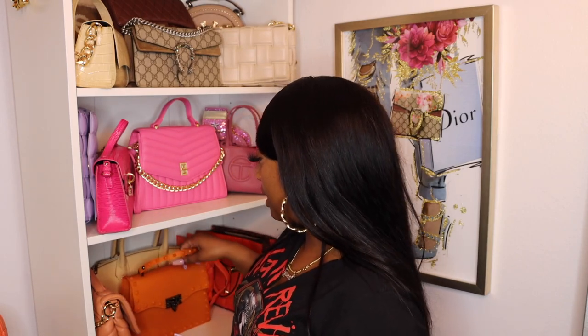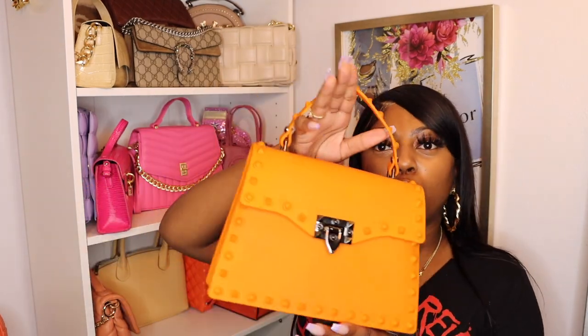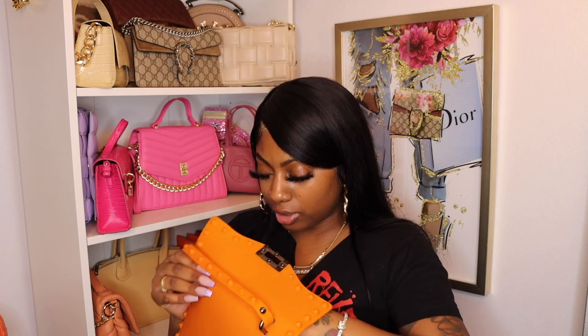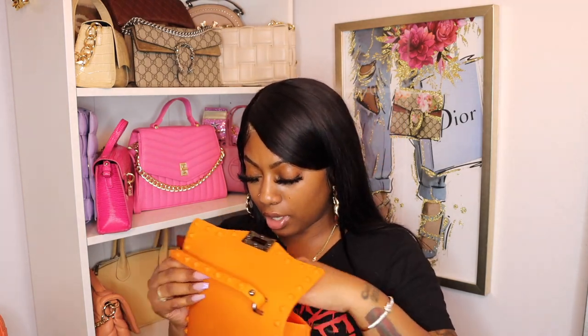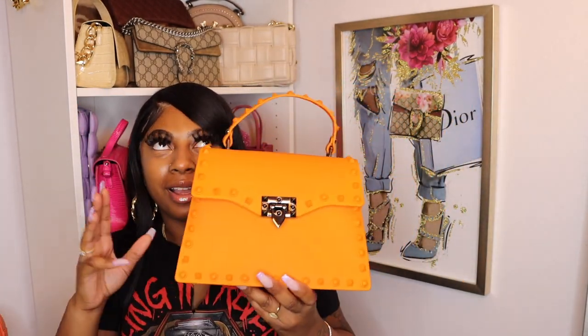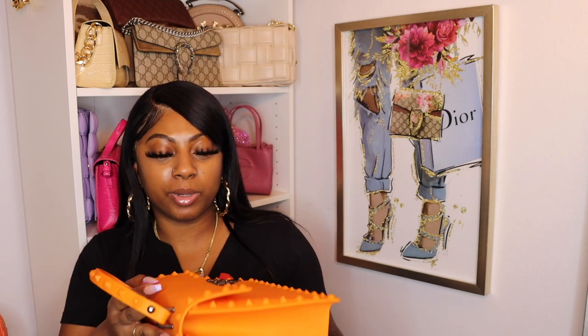So let's get into the next one. This next one is this orange jelly purse. And I want to say I got this from Beyond Envy. Y'all, it turns into a crossbody as well. It has the straps and it's jelly as well. The crazy part about this, I've been having this purse, I want to say, probably like a year now, and I've never worn this purse. When I seen it, I was like, oh my god, I need this purse. It's so cute. And I still have not worn this purse. I don't know why.